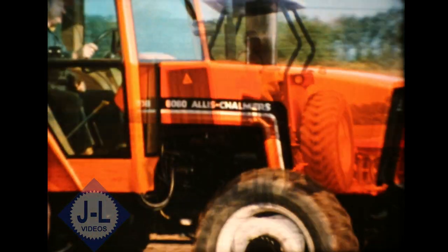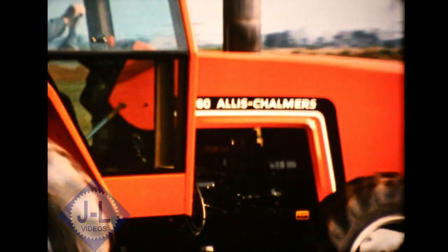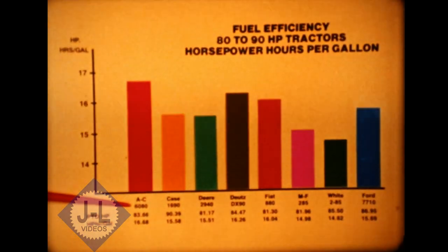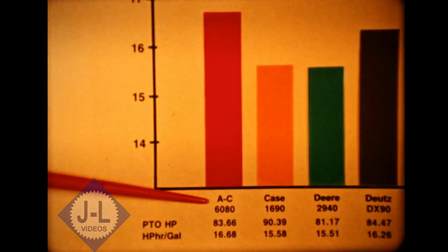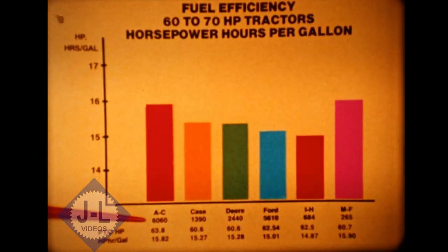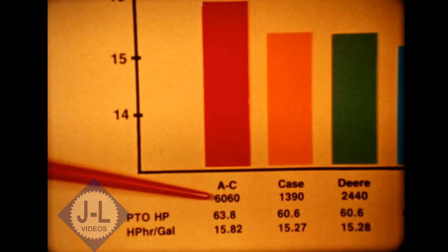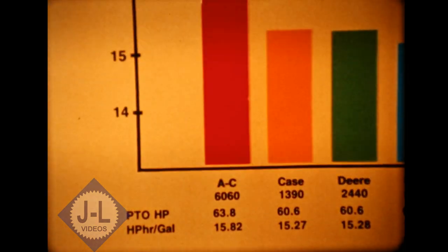Now you'd expect that this much reserve power would probably require heavy fuel consumption, right? Wrong. Again, in official tests, the 6080 has the best fuel economy in its class at 16.68 horsepower hours per gallon, and the 6060 scores near the top of its class at 15.82 horsepower hours per gallon. Was there ever a better time to have this kind of fuel economy? Let's hear what our owners say about it.